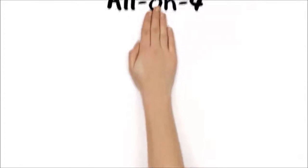Complete yourself with the All-on-4 treatment concept, the dental implant solution to make you smile.